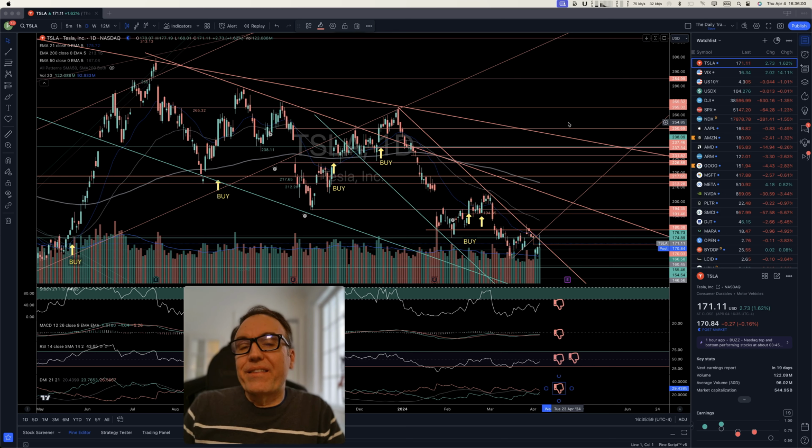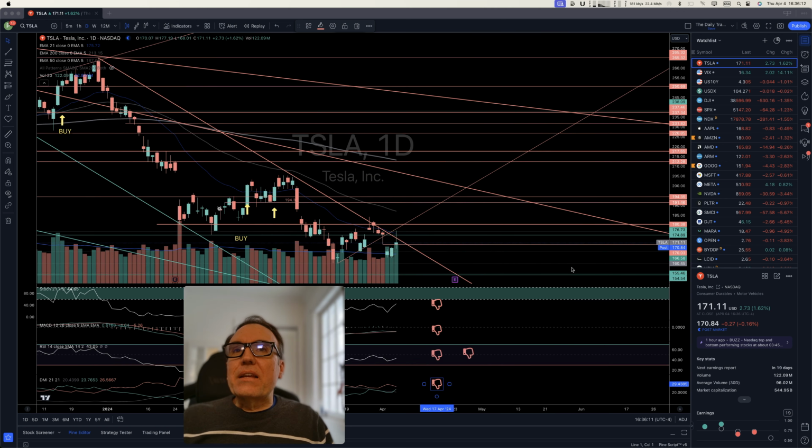Let's try to find the best buying opportunities on the stock market. Tesla is up $2.73, closed at 171.11. Post-market, we are down by 30 cents. Let's take a look at what this means on the chart.